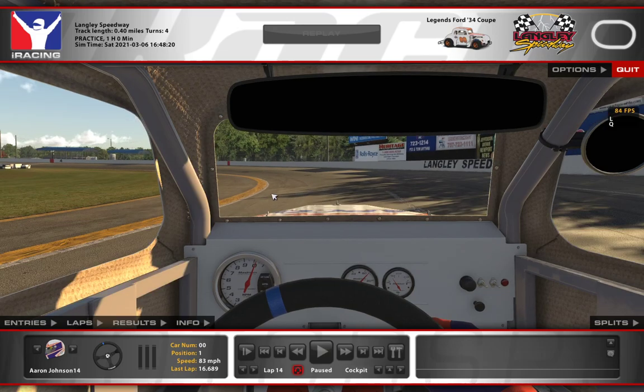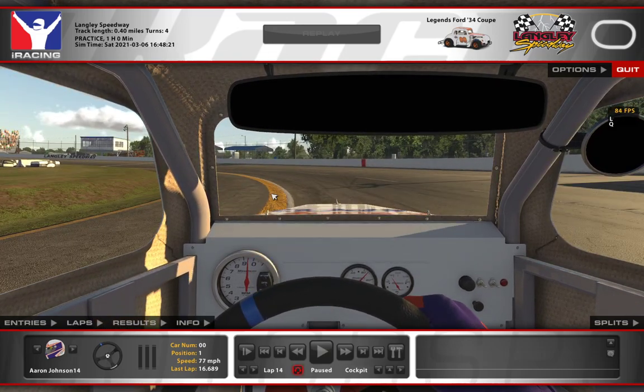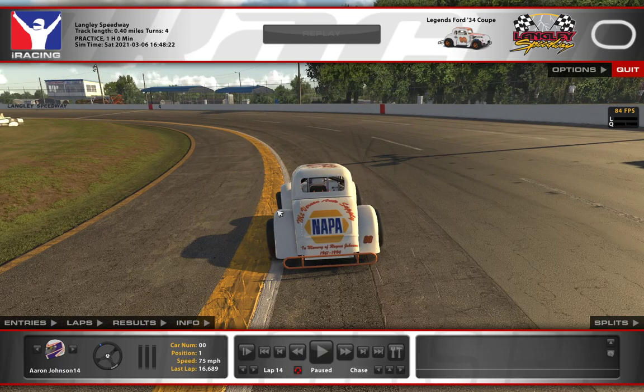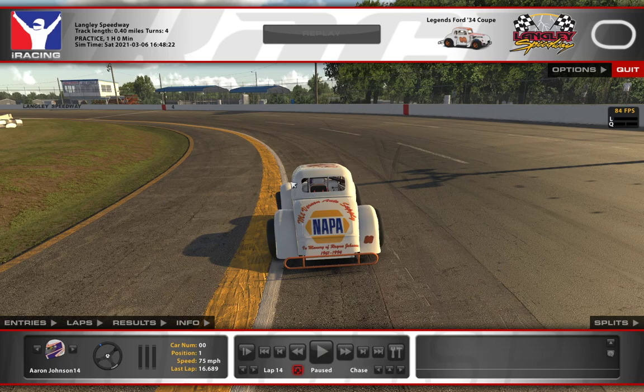And if you get right up against the curb, it's probably not going to cause you any real hard problems. So there I'm right on the yellow curb. We go back to the chase cam. And you can see that I've really got the two wheels just touching it. And you can actually get a little bit onto that curb without any problem here at Langley.